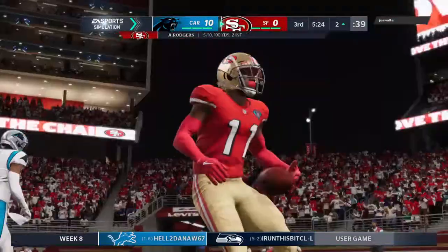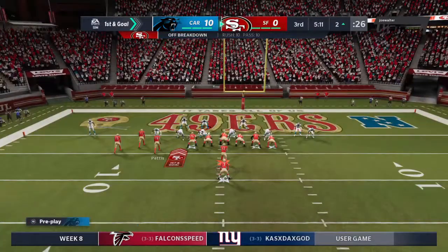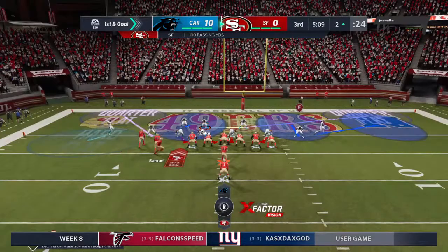And he'll be taken down at the 2-yard line. He was held without a catch in the first half, but he's got one here, and he also picks up a 1st down.